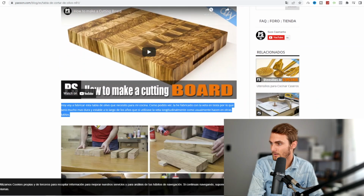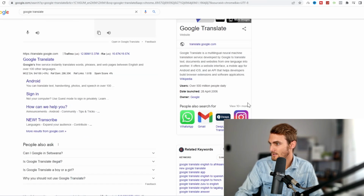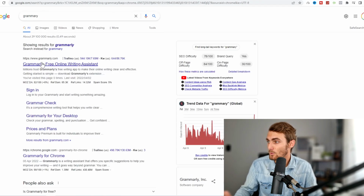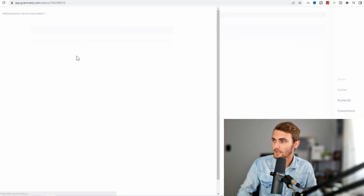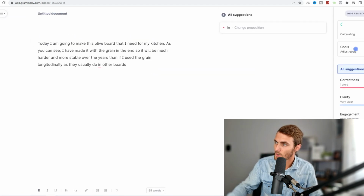So let's copy this paragraph, come over to Google Translate, and paste this here. It gives this to you in English. If you want to make sure that all of your grammar and sentencing is correct, we can come over to a free tool called Grammarly.com, which you can log in with a free account. Click on new upload, and we can upload our entirely translated article to Grammarly, and it will underline any errors for you.